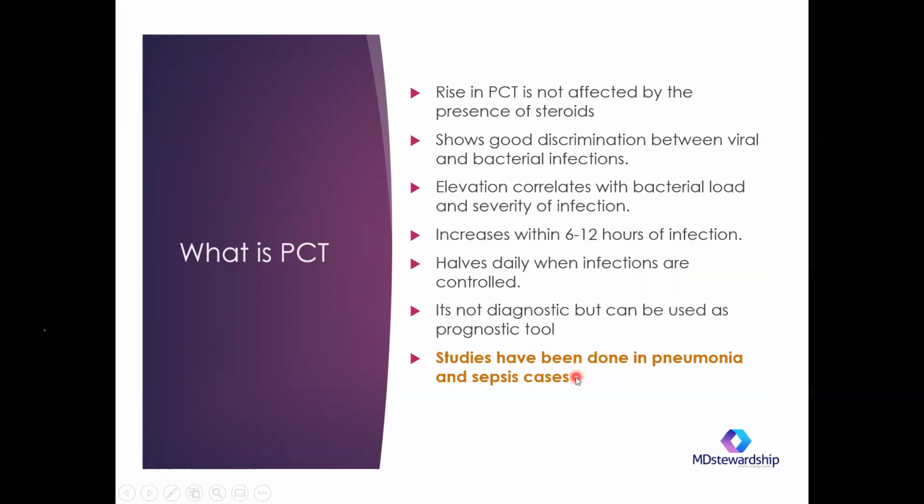Otherwise, 2 main conditions have been studied in pneumonia and sepsis. In the ER, we're seeing a lot of pneumonia cases, so this can be a tool if you have access to procalcitonin. We also see a lot of sepsis cases. If you're suspecting sepsis, just because your procal is low, you don't not treat. You treat and then you trend. I always think of procal as a prognostic marker, and it is not diagnostic. Most of the studies have been done in pneumonia and sepsis. Those are the 2 big things.